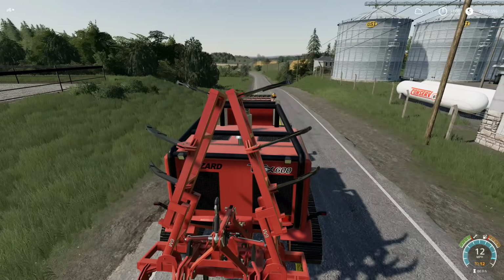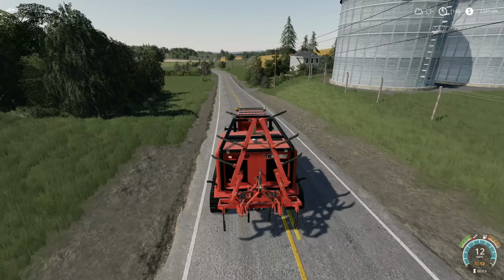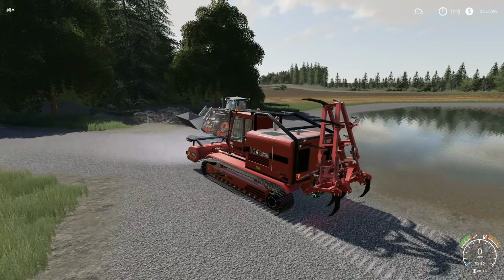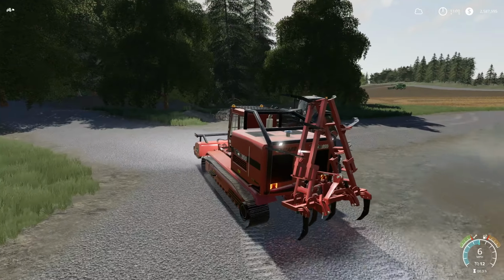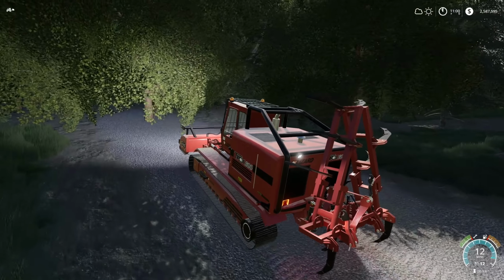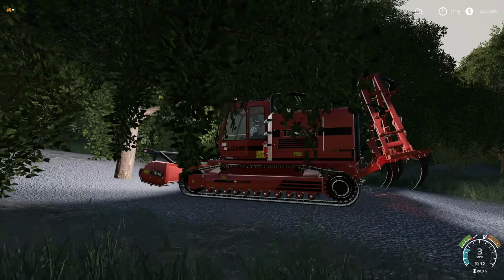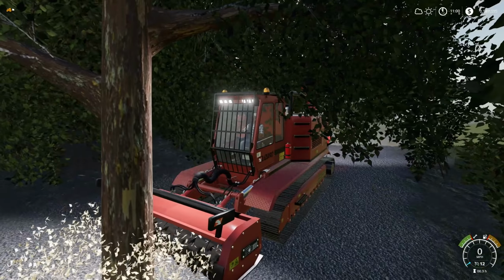Okay, so the rest of this, we're just going to cut away for a second because we've got to get all the way over. And we are back. All right, so let's cut the light zone. Let's get up close. Let's get real personal with these trees because we're about to take them down. Turn it on. Bring it to optimal working height-ish.